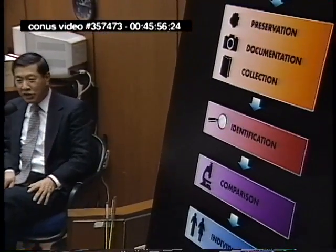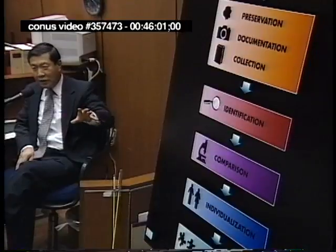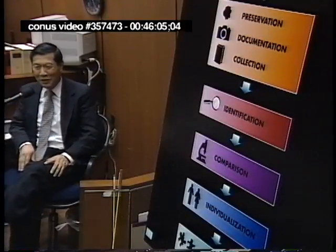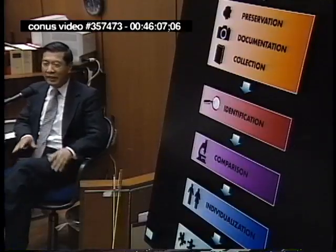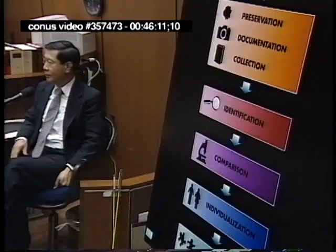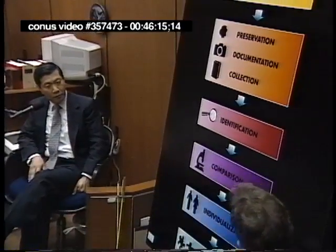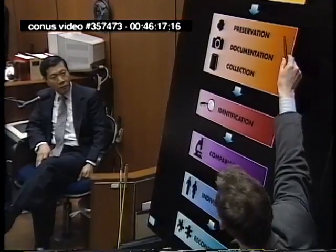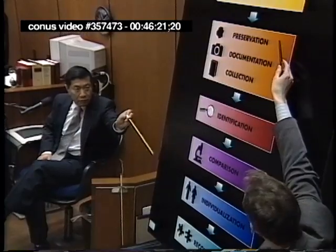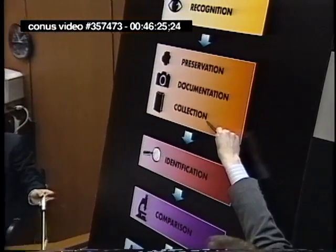You're going to be on shaky ground, because unless we recognize everything, we can do partial reconstruction. Partial. We probably can't do a complete reconstruction. So, in my hypothetical, we botched recognition. Yes. We botched preservation, documentation, collection in the hypothetical.